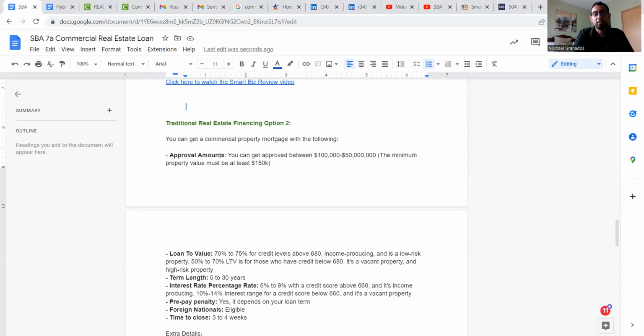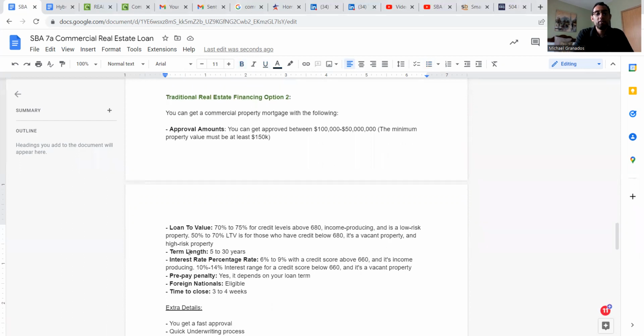The approval amounts given when you're going down this traditional real estate commercial property mortgage is you can get approved between 100,000 to 50 million. The minimum property value that we must see is at least 150K, so make sure you have that. Loan to value, 70 to 75%. So we're not seeing those higher amounts like you would see with the SBA 7A, but that's nothing necessarily wrong about it.